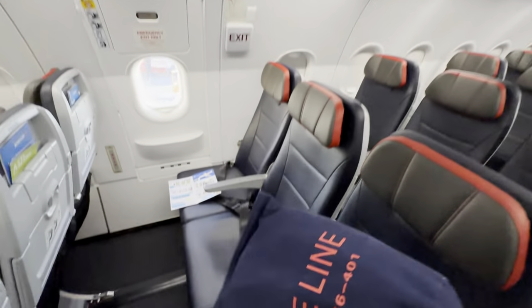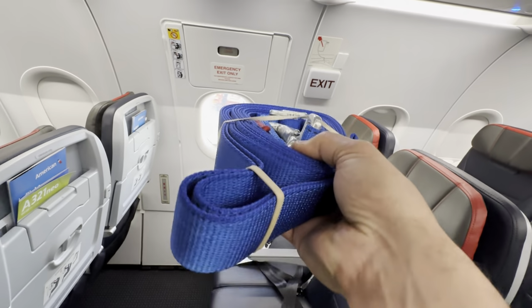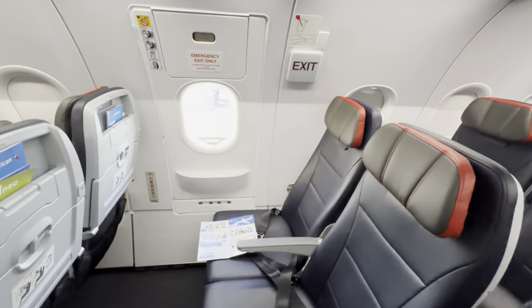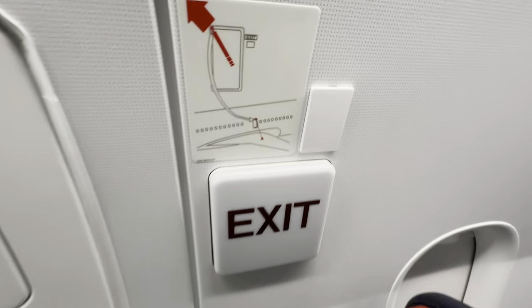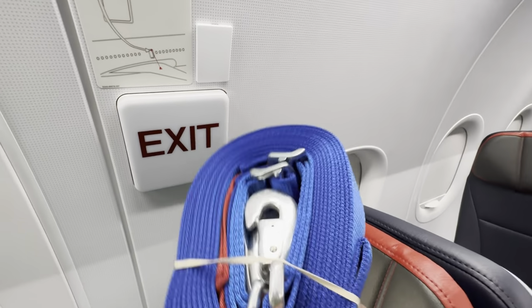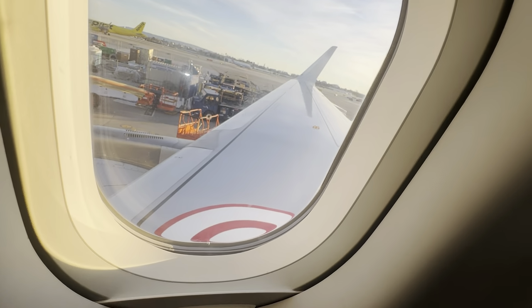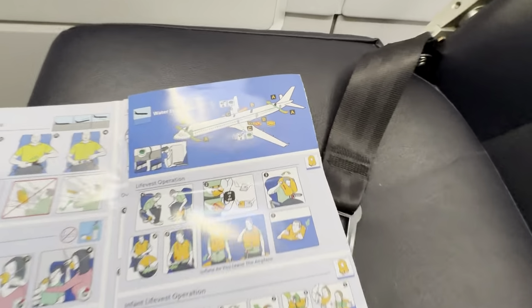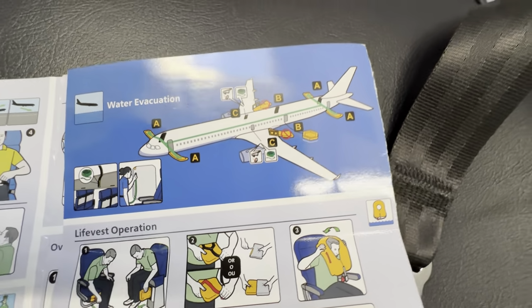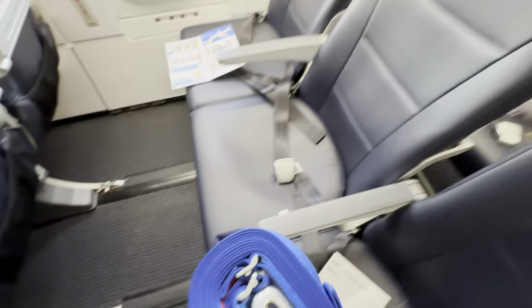It's for a rope and it's right over your head, right there. It's called a lifeline. Basically, when you're evacuating in an emergency, obviously you follow instructions, then you take the handy dandy rope, you attach it right there, and then attach it out to the wing, right there, and you crawl out. Or hold on so you don't fall off. That's what it's there for. Anyway, it's in your safety card. Just FYI. Read your safety card.